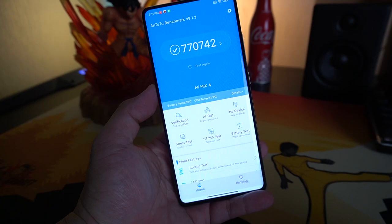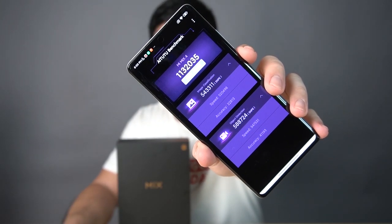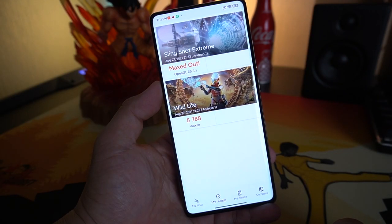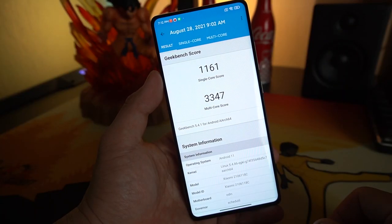Well, I'm not really surprised with this score. It only gathered 770,000 points on AnTuTu. To me, it's a little bit questionable since I've seen phones with Snapdragon 888 scoring more than 800, but this one is a little bit behind. Checking another AnTuTu benchmark, this one is a little bit more than my expectation, 1,132,000 points. Some max out scores here on 3DMark for benchmarking. Some pretty decent scores also here from Geekbench.